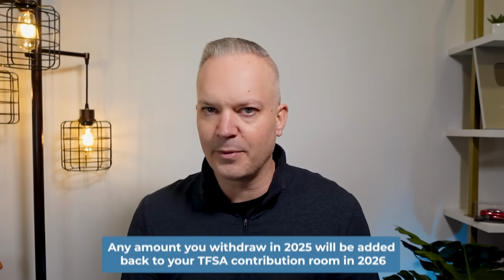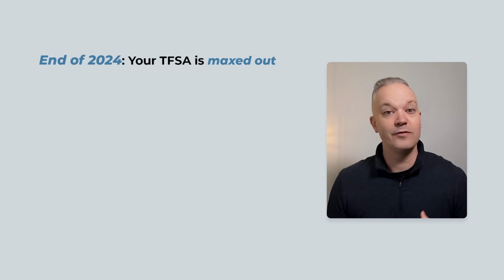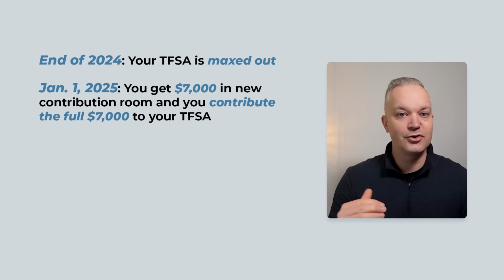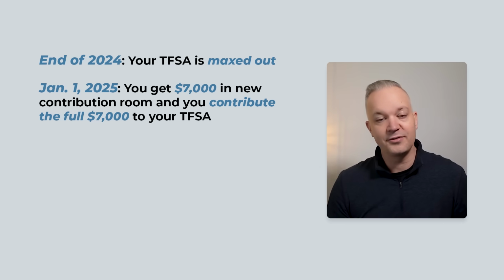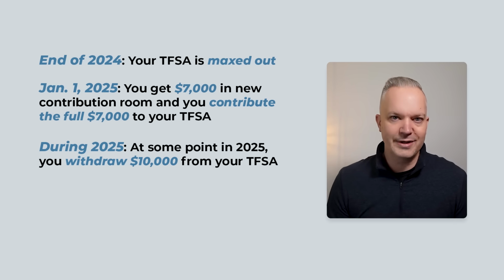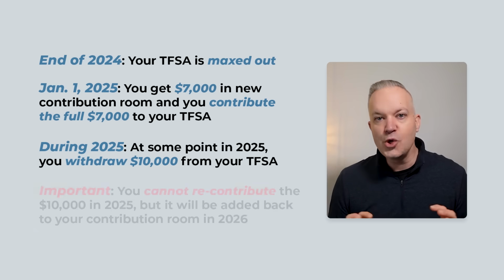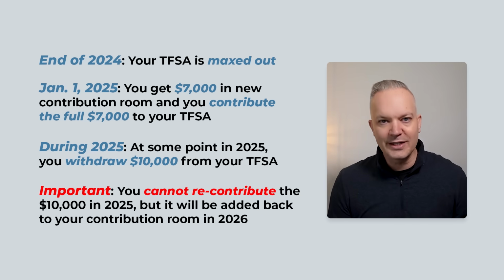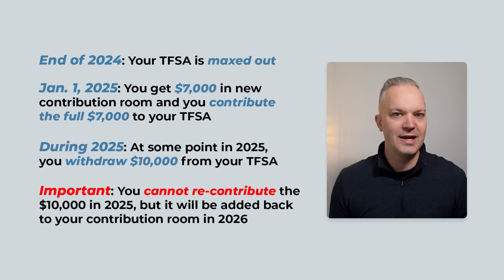So as an example, and this is a caution for all of you, let's say coming into 2025, you have maximized your TFSA. January 1st, you contribute an additional $7,000, new contribution room here for 2025. Moving through 2025, you need a bit of money and you pull money out, let's say $10,000 out of your tax-free savings account. You cannot put $10,000 back in until 2026. You've already maximized your TFSA. It's not a money in, money out account. So be careful with that.